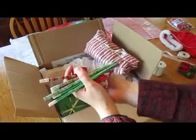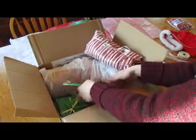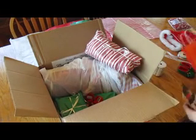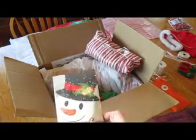Just some fun things for your kids to play with. The scent packet.